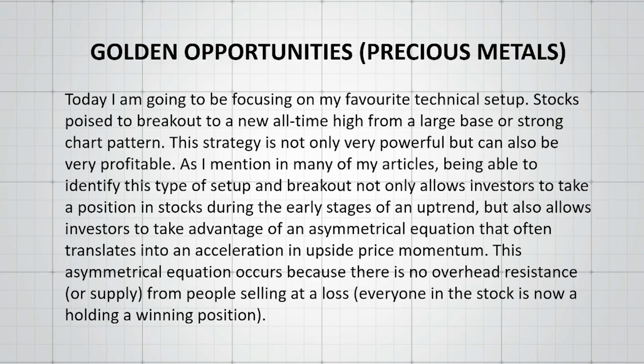As I've mentioned in many of my articles, being able to identify this type of setup and breakout not only allows investors to take a position in a stock during the early stages of an uptrend, but also allows investors to take advantage of an asymmetrical equation that often translates into an acceleration in upside price momentum. This asymmetrical equation occurs because there is no overhead resistance or supply from people selling at a loss. Everyone in this stock is now holding at a winning position.